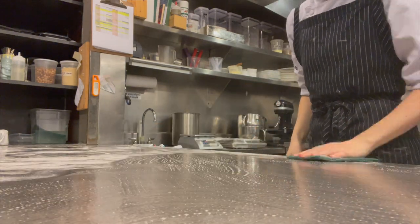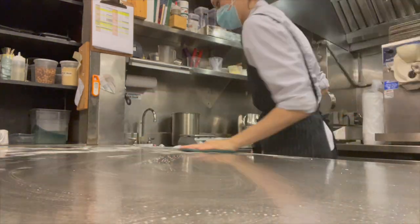Then I just clean up all of the flour on the station so I can do some other prep.